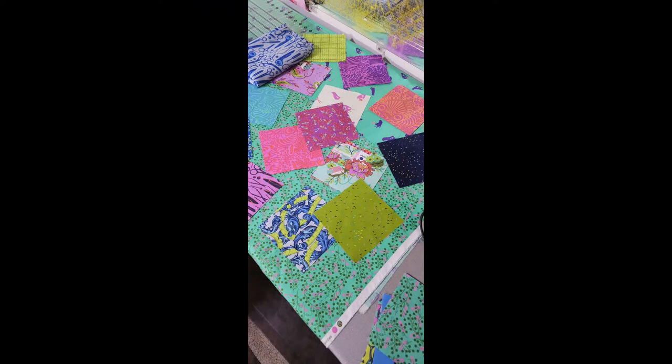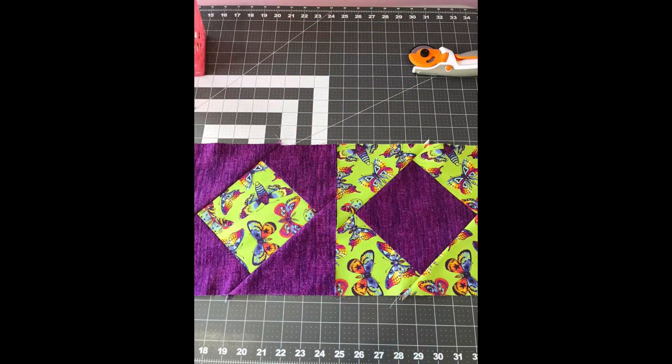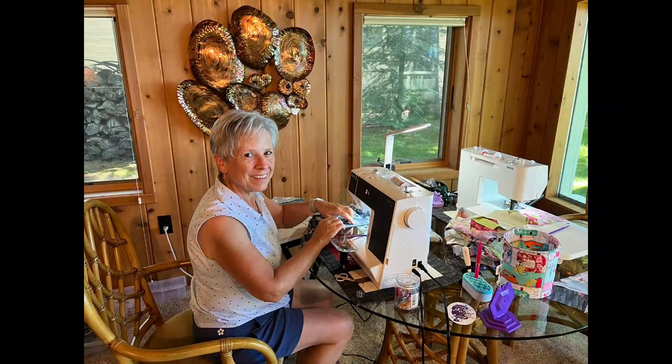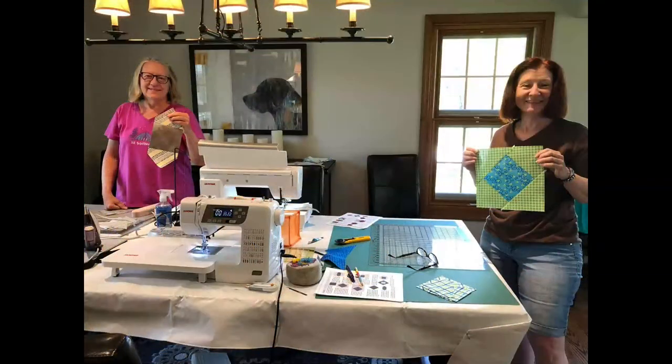Then we have Stephanie, some beautiful bright block parts, looks like some tulip pink. And some more tulip pink. Sue's really vibrant blocks are coming together. And then Susie has one of the best views in the world. Look at that, up in Oregon, looking out on the sound. I love to see your happy faces. This is Deb sewing with a friend, great setup. And then we have another couple of friends, Gloria, and I believe she's sewing with a newbie. So welcome to the GE world, working on Kimberly.